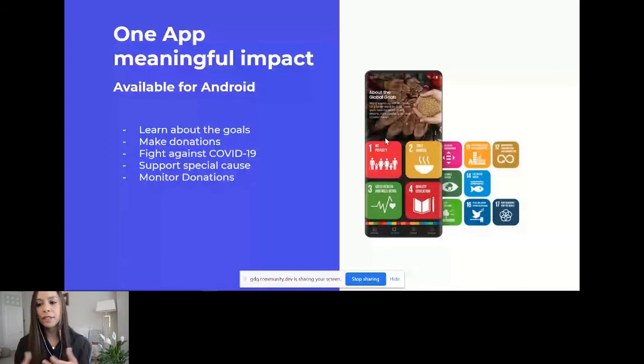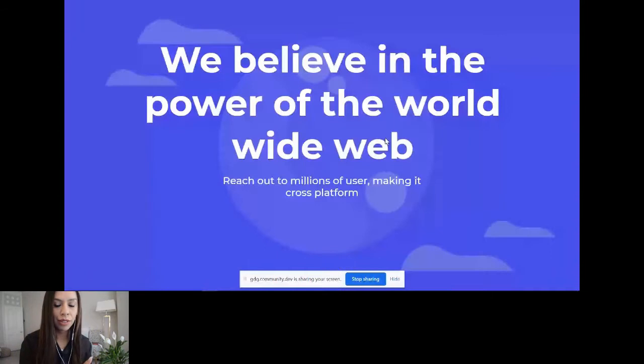What if it doesn't matter if you have an Android device or an iPhone, or if you are using your tablet or whatever device you want to use, you can still continue having access to that content. And then why not make donations and support your cause? So we decided to bring Samsung Global Goals, this native app, into the web.